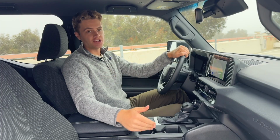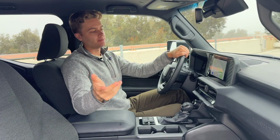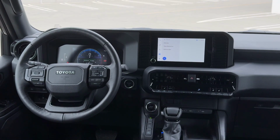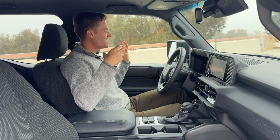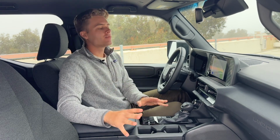Now, it is up front that you're gonna notice the biggest differences between the base Land Cruiser and the higher trim levels. You have an 8-inch touchscreen versus the 12.3-inch touchscreen found in the other Land Cruisers. And overall, there are more hard touch materials, and it's rather black and plasticky in here. But I'm not really that peeved about it.